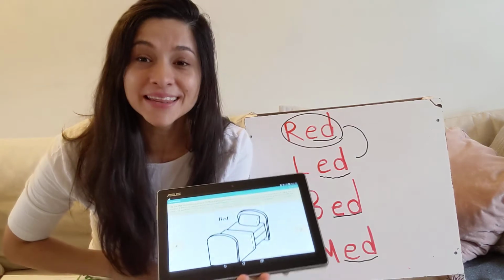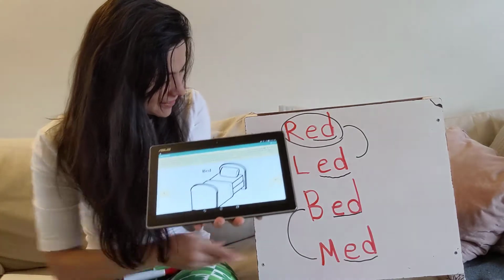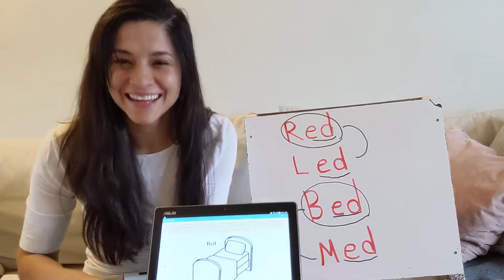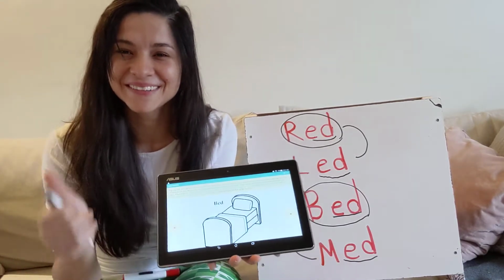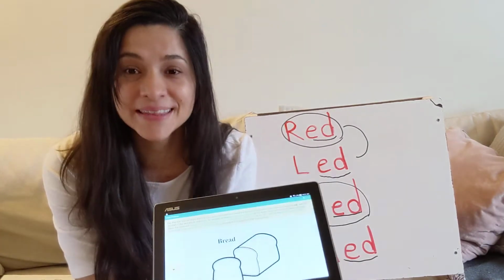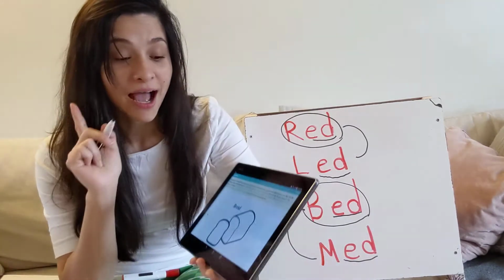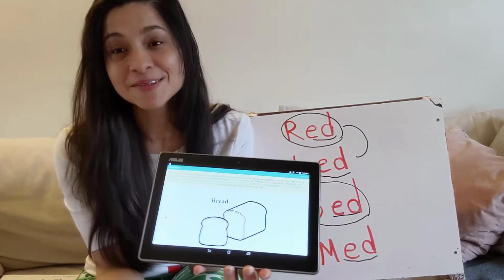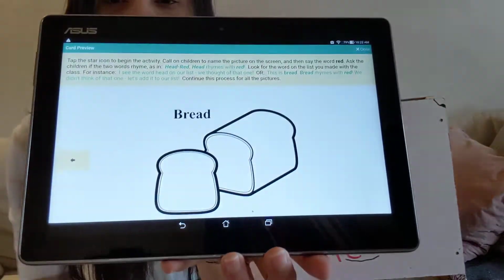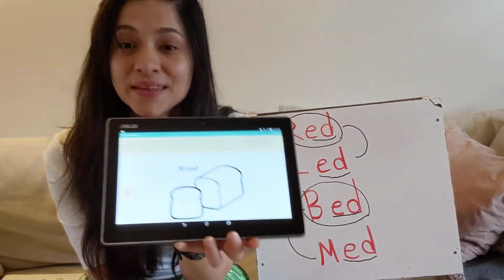Now we have red and bed. Preschoolers, do we have the word bed on our list? Yes, we do. It's right here. This is the word bed. Does that rhyme? Yes, so we can say that rhymes. Now let's find the next word. Bread. Red, bread. Yes, we can say that rhymes. However, preschoolers, if you were close to me, I would show you that the word bread doesn't quite look the same as red at the end, but they do sound the same.